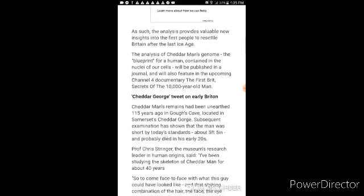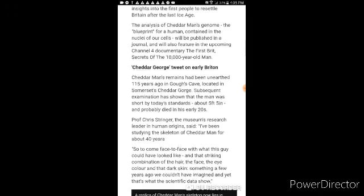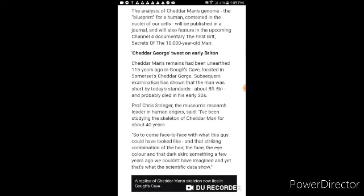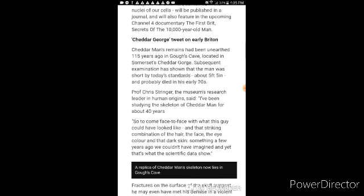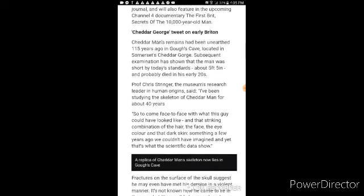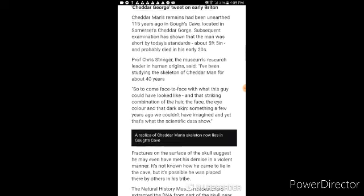As such, the analysis provides valuable new insight into the first people to resettle Britain after the last ice age. The analysis of Cheddar Man's genome, the blueprint for a human contained in the nuclei of our cells, will be published in a journal and will also feature in the upcoming Channel 4 documentary, The First Brit, Secrets of a 10,000-Year-Old Man.